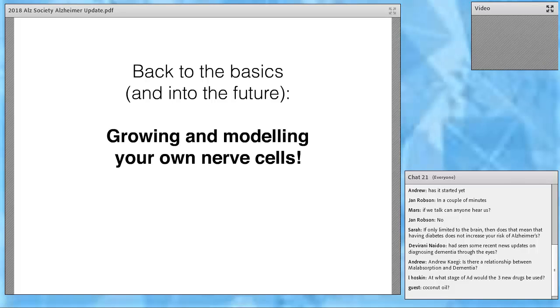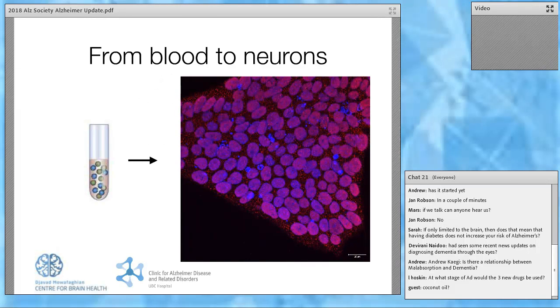But I do want to go back a little bit to the basics. There are some really amazing things happening in the basic science, in how we model dementia and other conditions in a very individualized way. And I just wanted to give you a little snapshot of what's going on in the lab.